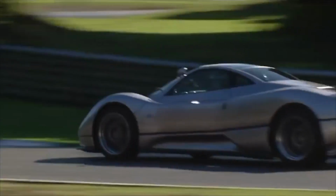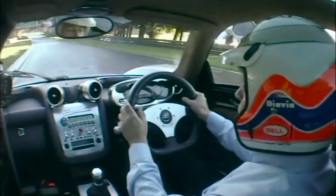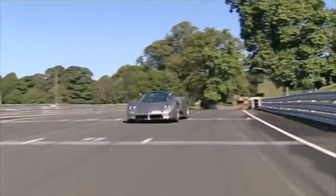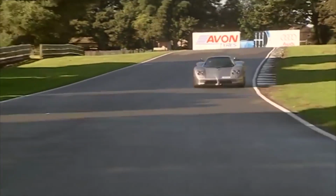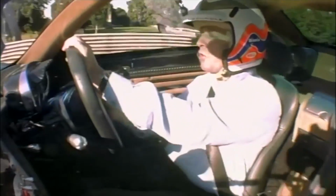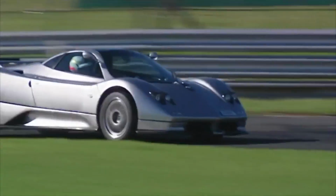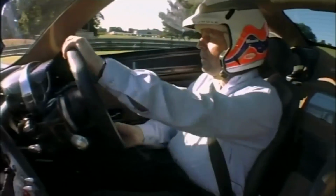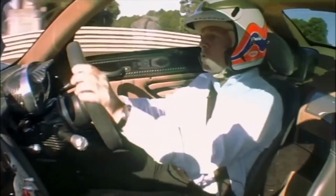The back end wants to step out. It's set up a little bit for oversteer, so you still have to watch it. Remember, 555 horsepower. But more importantly in this car, 750 Newton meters of torque. That's a lot of grunt underneath your right foot, so you've got to watch the back end. Down into the hairpin, the brake pedal feels really positive and firm. It's good. It went into the apex nicely, so just watch the back then.